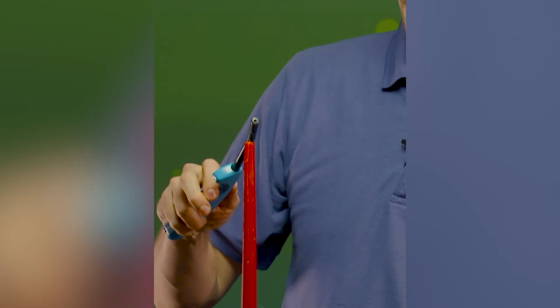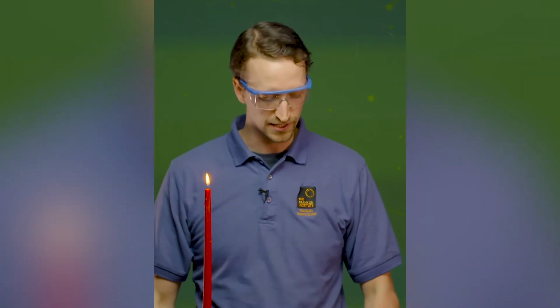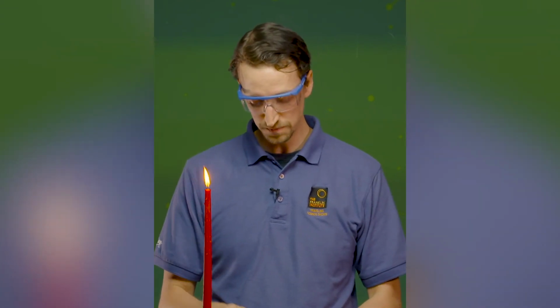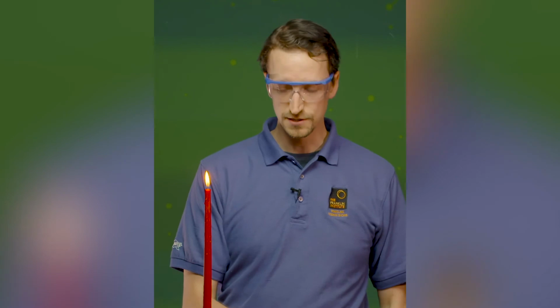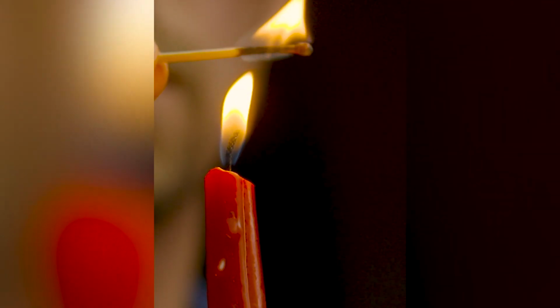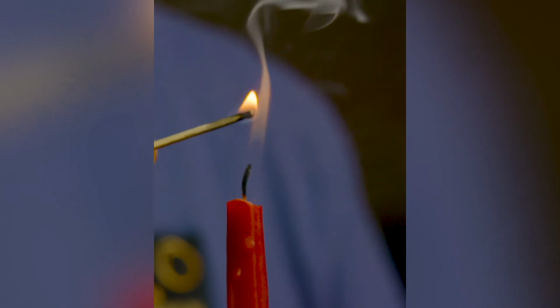We're going to relight the candle, and then we're going to blow it out again, but this time, instead of relighting it like that, I'm going to bring a flame close and into that fuel that's in the smoke. So here we go. We got our smoke, and if I bring this, it jumps through that smoke to the wick. Let's do it one more time.